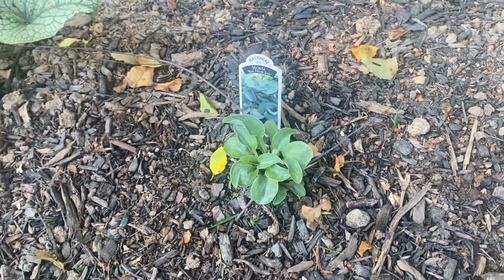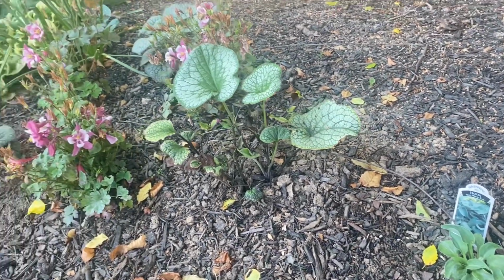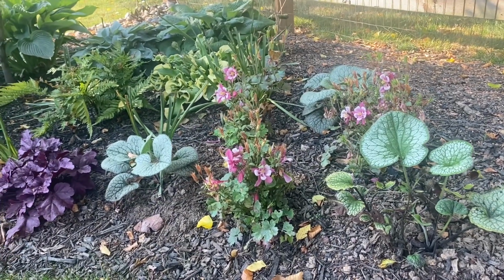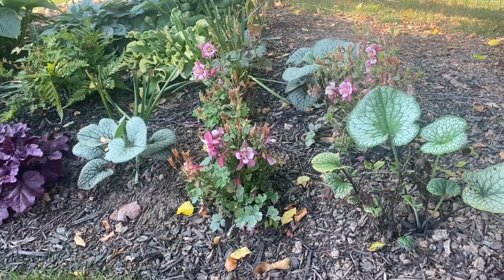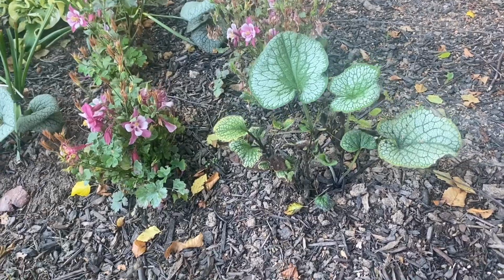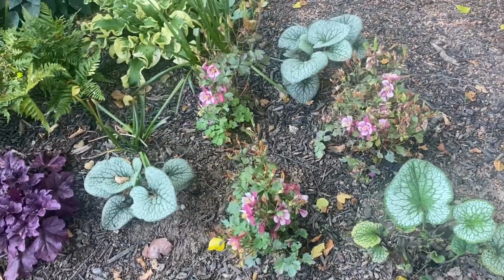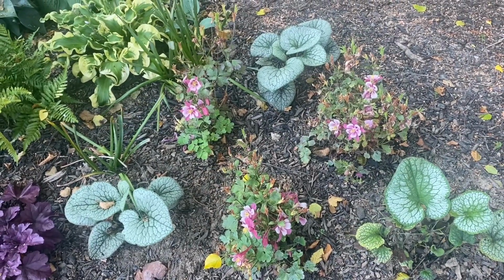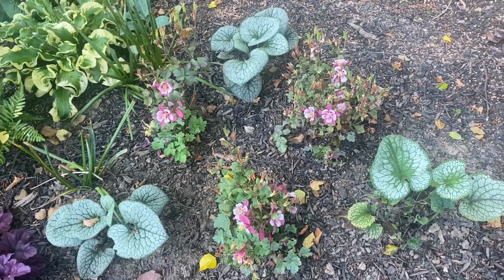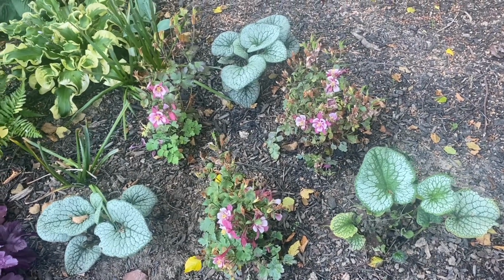And again, this I hope to be able to use and divide as time goes on, along with a lot of my other perennials to save some money. My columbine is still going. These are Queen of Hearts Spirea that I interplanted with the columbine, hoping that as they get bigger, they can cover up the tattered columbine foliage as the summer goes on, since that plant does not love the heat and tends to get a little ratty looking in the heat of the summer.